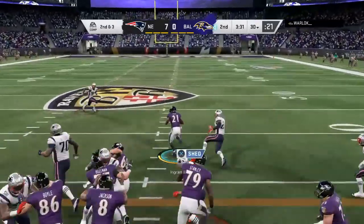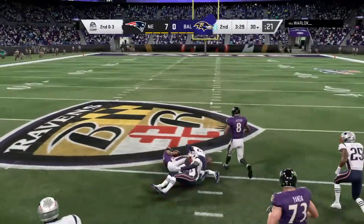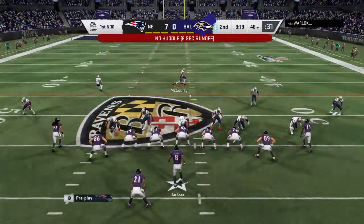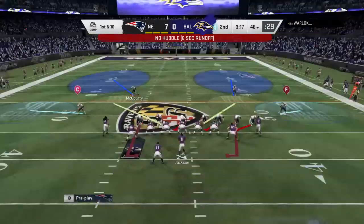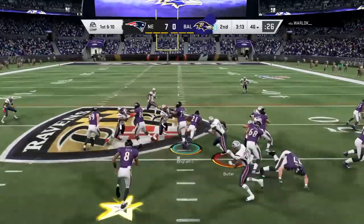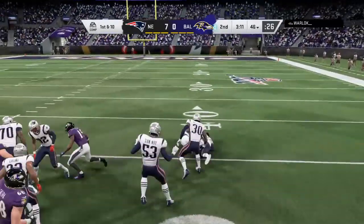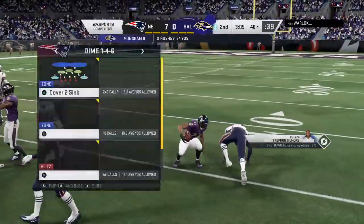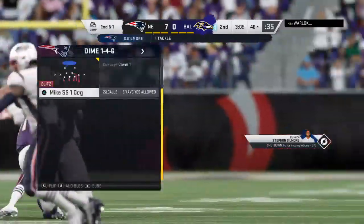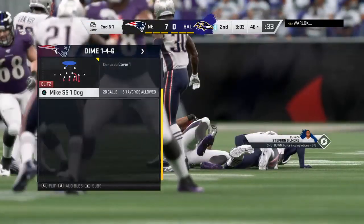On second down now, it's Ingram. And able to get this one across the 45 before he's brought down. 15 yards on the play, first down. Ingram again, a first down carry. And he'll take it across the 50 and into New England territory. Give him 9 on the carry that time, and they're set up with a 2nd and 1.